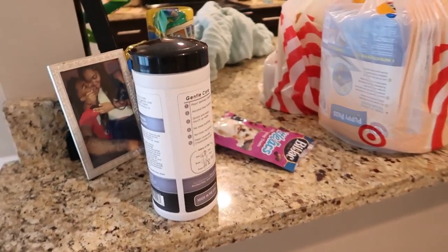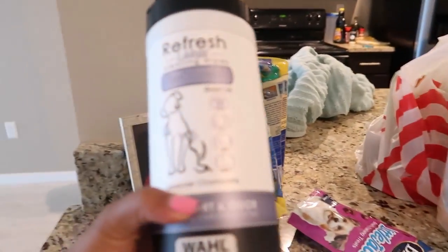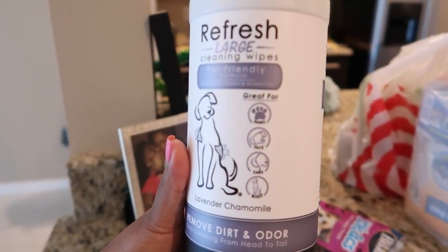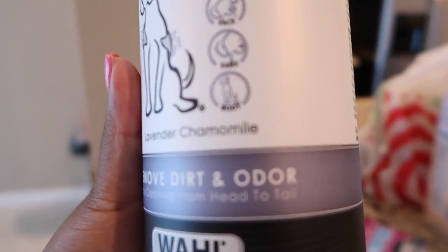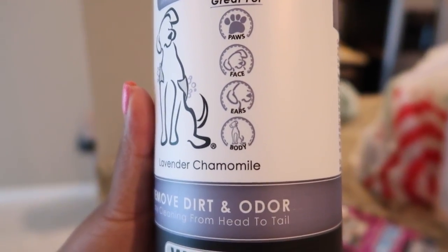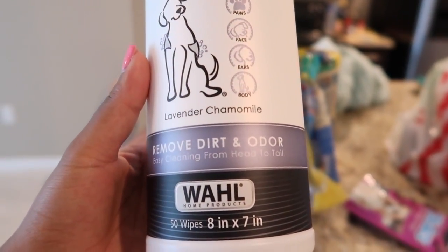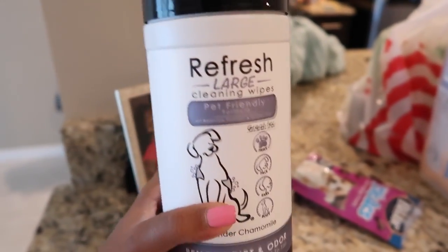So look, baby Daisy has to stay good. So what I did was I got these wipes for her. It is doggy wipes. It's great for the paws, as y'all can see, the face, ears, and the body. I thought it said booty. My bad. So yeah, and it removes dirt and odor. So I'll be using this after I wash her up. It got a good scent to it.